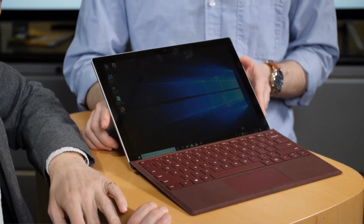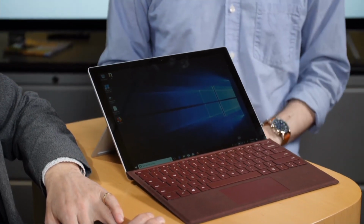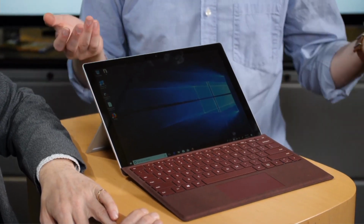So it kind of depends what you're doing. Again, you can get a stylus and a touchscreen. MacBooks, no touchscreen. If that's something that helps you on the plane or the train, tap away. That's another advantage.